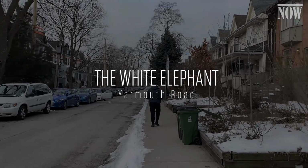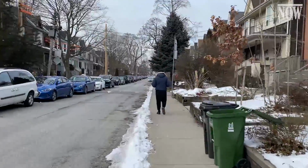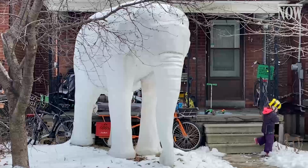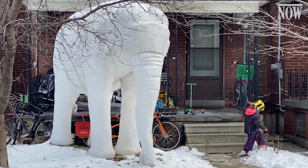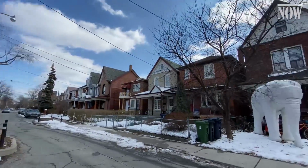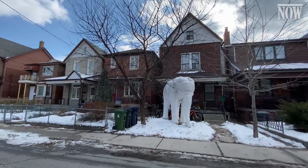While walking down this seemingly normal Toronto street, something will catch your eye. That something is a 9.5-foot tall, life-sized sculpture of an elephant. Created by Matt Donovan as a part of his student thesis project at OCAD back in 2003, the enormous white elephant breaks up the monotony of the rather ordinary-looking subdivision.